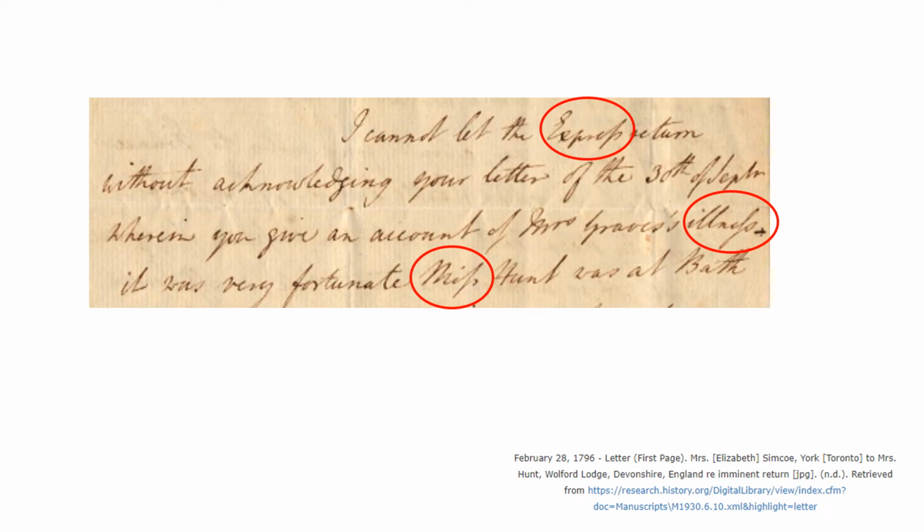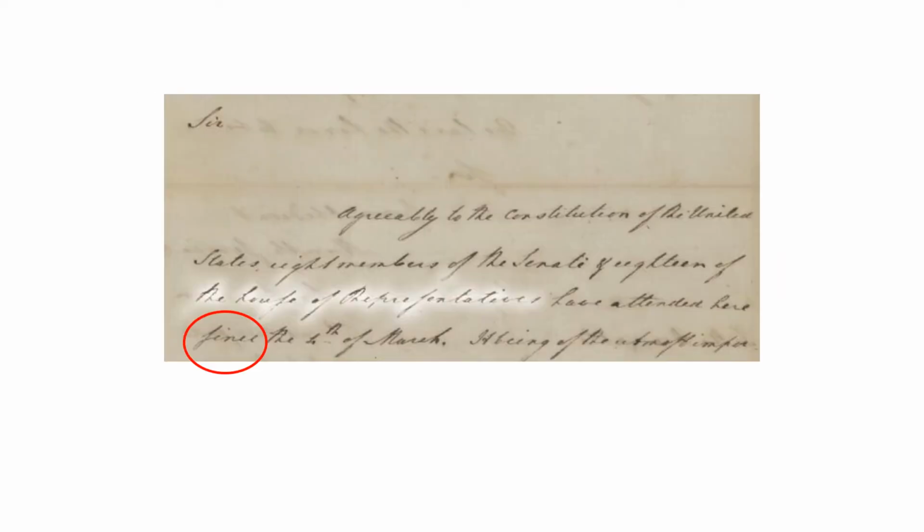So this actually reads, I cannot let the express return without acknowledging your letter of the 30th of September. Notice the abbreviation here with a superscript R for September, wherein you give an account of Mrs. Graves' illness. This line may be here to indicate a pause, since punctuation was not yet standardized. It was very fortunate Miss Hunt was at Bath. The long S isn't just used when a word has 2 S's. Here's an example of the word since.